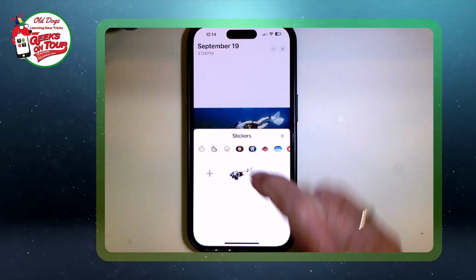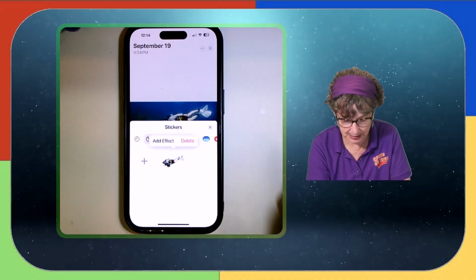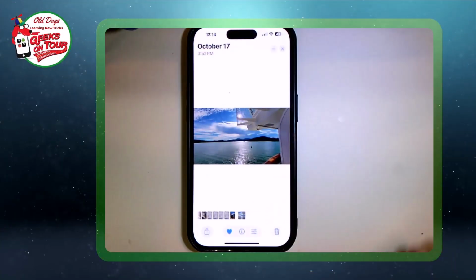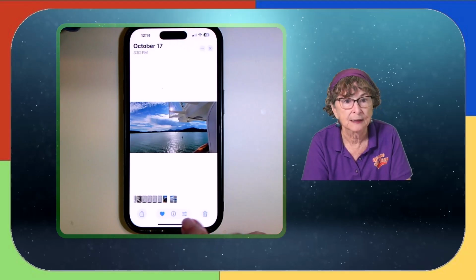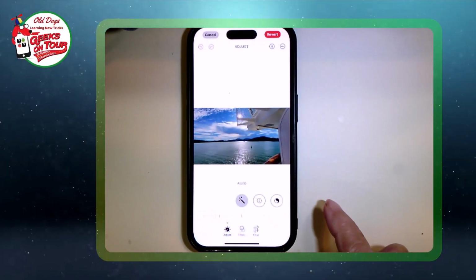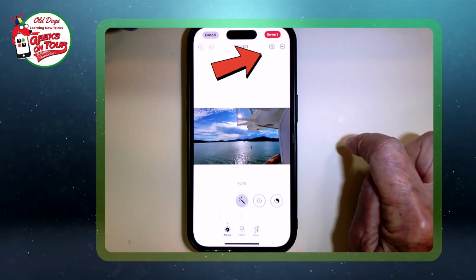And that has added Jim Scuba Diver in this area called Stickers. Now I can open the photo of the cruise ship and add that sticker. So you have to get into Edit. That's this sliders icon down here. Edit. And then it's Markup. And the markup tool is this little pencil up at the top right.